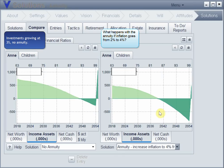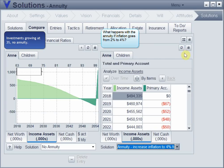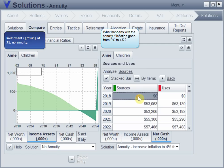What I've done here is actually I've increased the rate of inflation to 4% from 2%, and we can see now with the annuity, we're actually spending most of the money here, probably what's that, age 85 or so. And this is because with the rate of inflation, the purchasing power of the annuity isn't as high. And let's take a look at that.